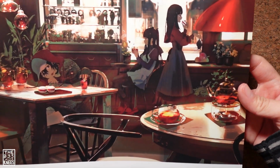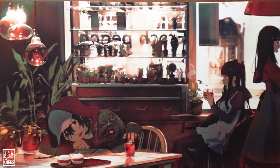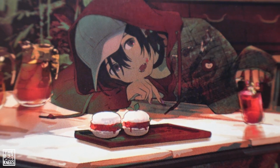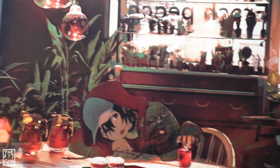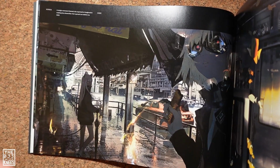I love it. This one I found kind of funny because I think they're supposed to be vampires, but it kind of has that Adventure Time Marceline vibe where they're kind of drinking the color red. Like, it's just everywhere. A little teapot, just the light bulbs, everything just has red in its reflection, or it is red. Absolutely love that piece.